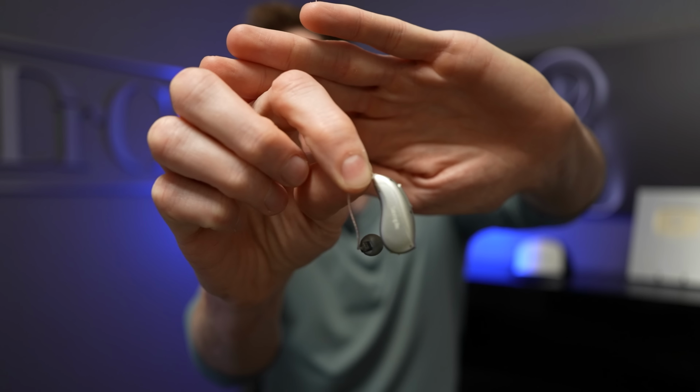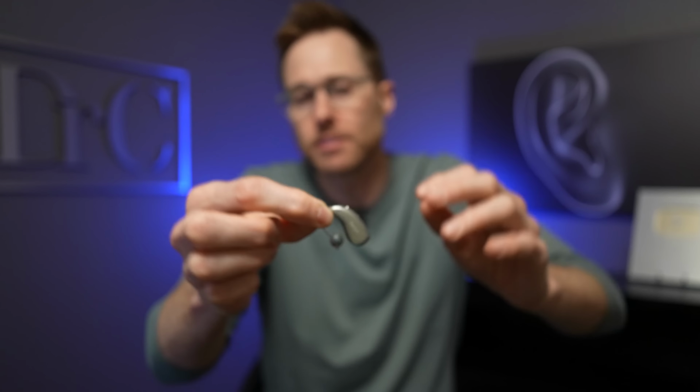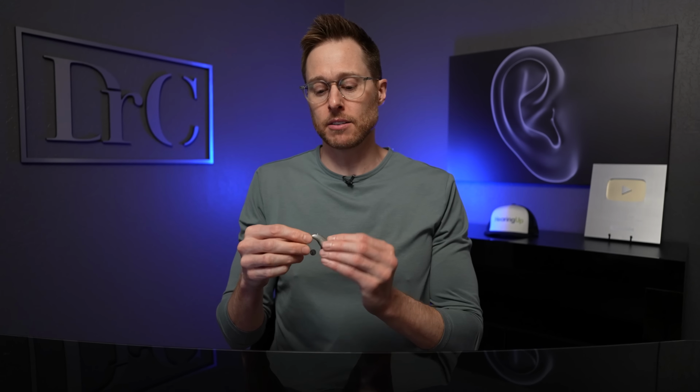I will give you some reference as to the actual size based on previous generation devices. I do have to say that this guy is pretty fat. He's actually pretty skinny up towards the top, and the fatness is more towards the bottom of the hearing aid. I was initially shocked at the size of this because I was like, man, that is probably the biggest receiver in canal hearing aid that I've seen in quite some time.